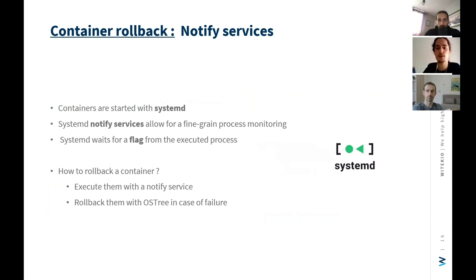So then let's go on explaining the container rollback. Containers are started with systemd, and systemd is actually very powerful in order to control the execution of processes. And systemd actually allows for notify services, which allows for a fine-grained process monitoring. Basically, systemd will execute the main process, in our case the container, and then systemd will wait for a flag from the container, a flag which is actually sort of a message saying that the initialization has actually succeeded. And then we can consider the startup of the container as a success.